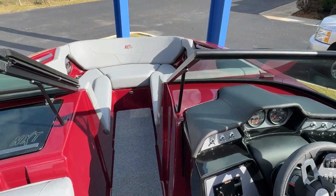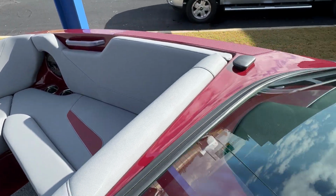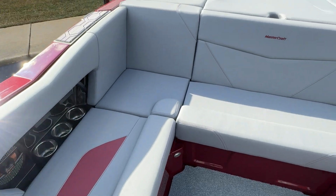Absolutely beautiful boat. It is available here. We've got some 2023s and some 2024s. We've got a lot of nice boats in stock right now.